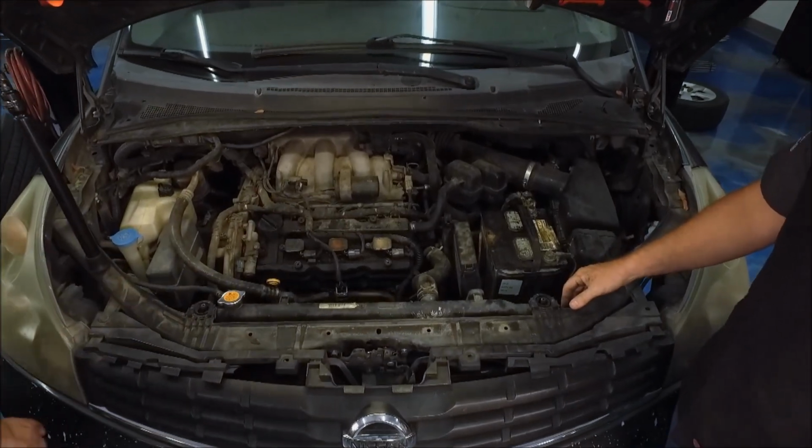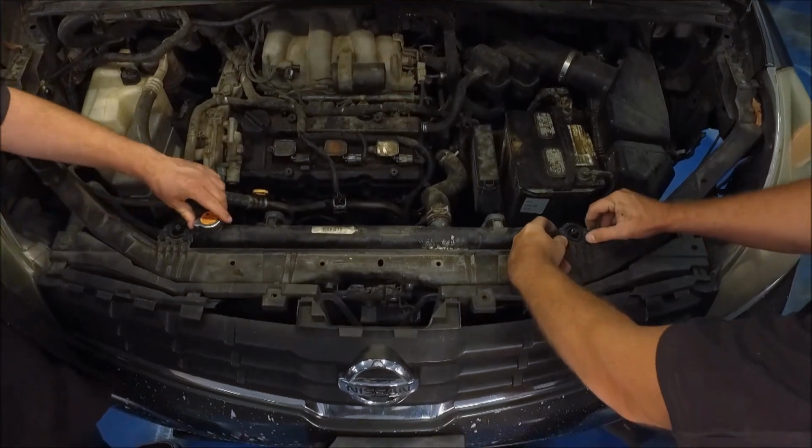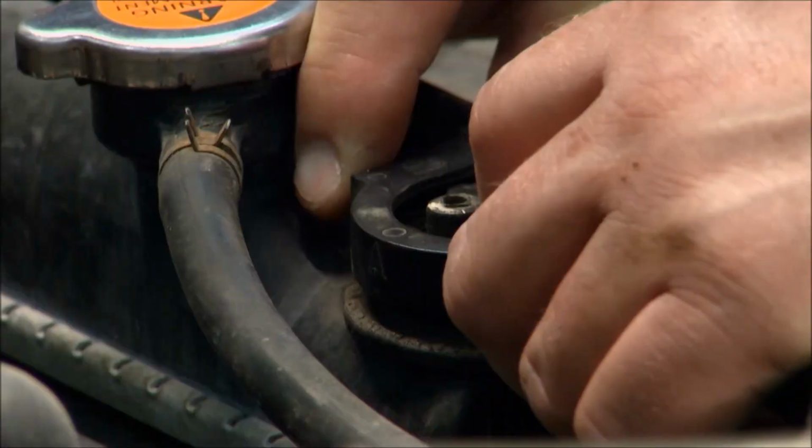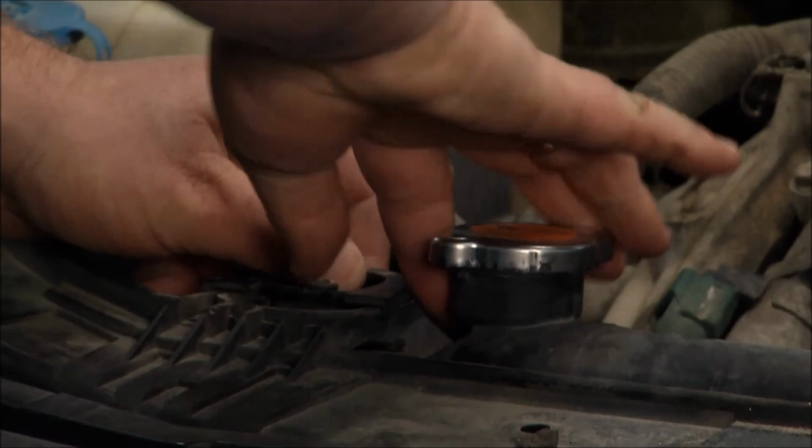All right, then it's just a few bolts to get that thing out. Normally you have to take this top cross member off, but Nissan was kind enough to engineer it to where you can just pull these clips back and slide this off. Yeah, there we go, yeah. Bring that bushing with me.